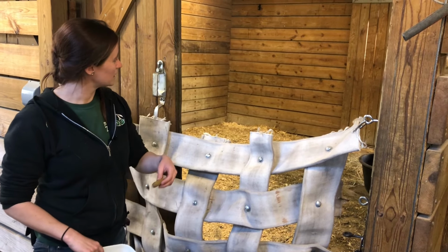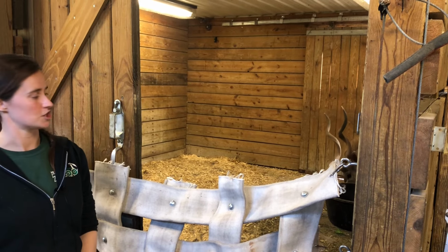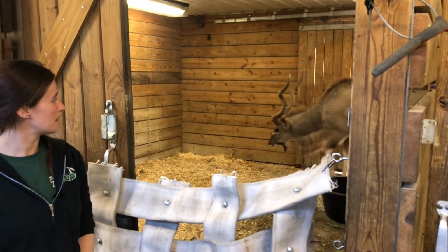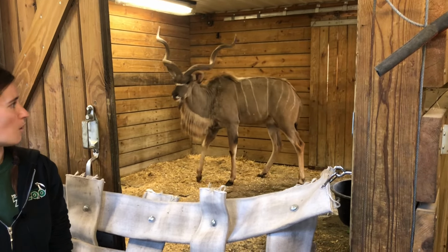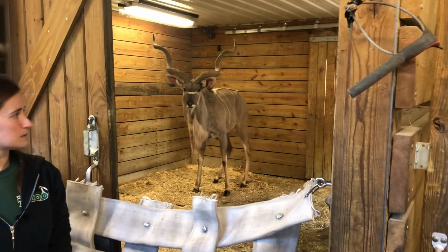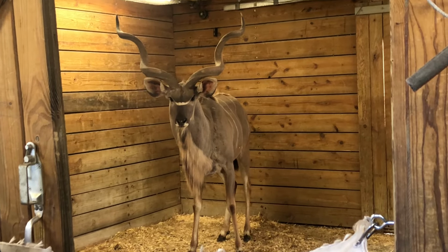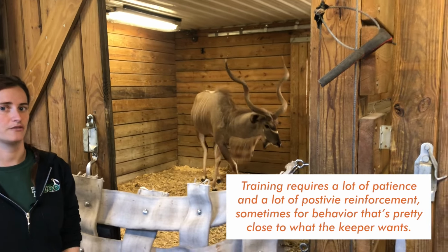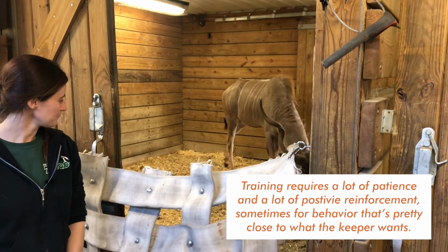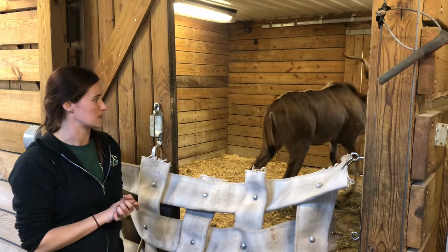This one coming over here now, if he'll come all the way over, is Brax, the larger of the two. As I may have mentioned earlier when we were outside, these guys are full-blooded brothers, so they have the same parents, but they are 1 year apart. They were both born in August. Brax will be turning 5 this year, and Tumaini will be turning 4. Good boy. Training is very important here.